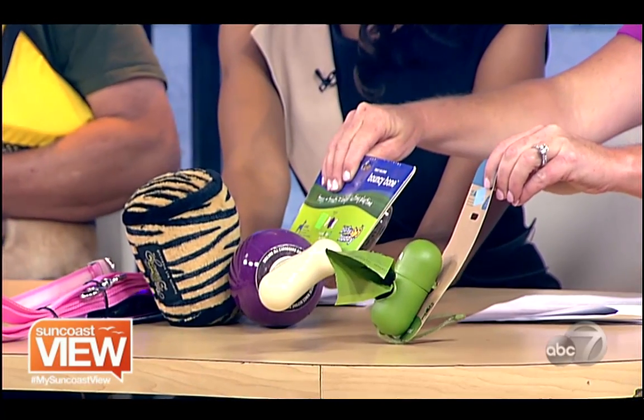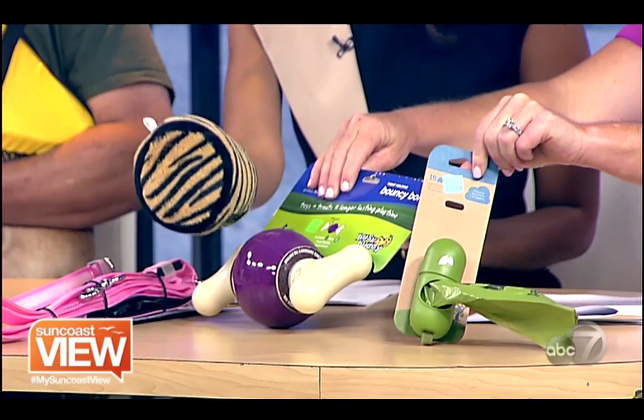Right. Busybodies, keep them busy. Poop bags, pick up after your pet. Oh, that's so important. So important, yeah. All those things that need to be done, put those all in the bucket and set them aside. Well, definitely a lot of good things. So we have to remember, not just us have to be safe, the pets too, and think ahead.